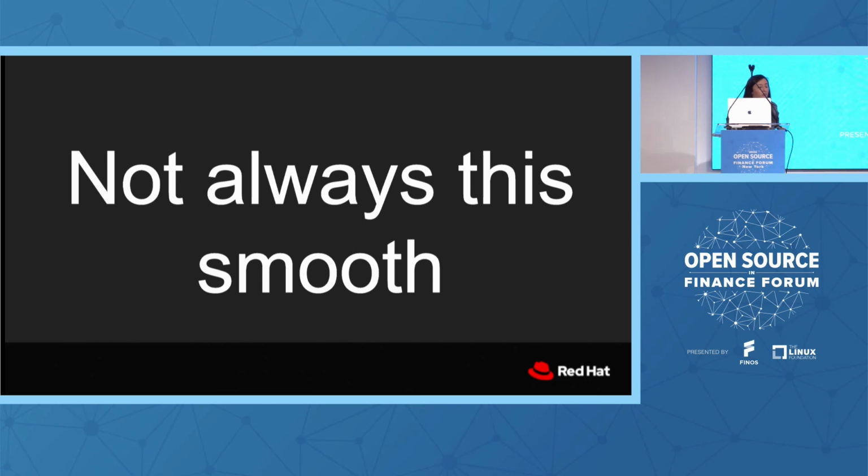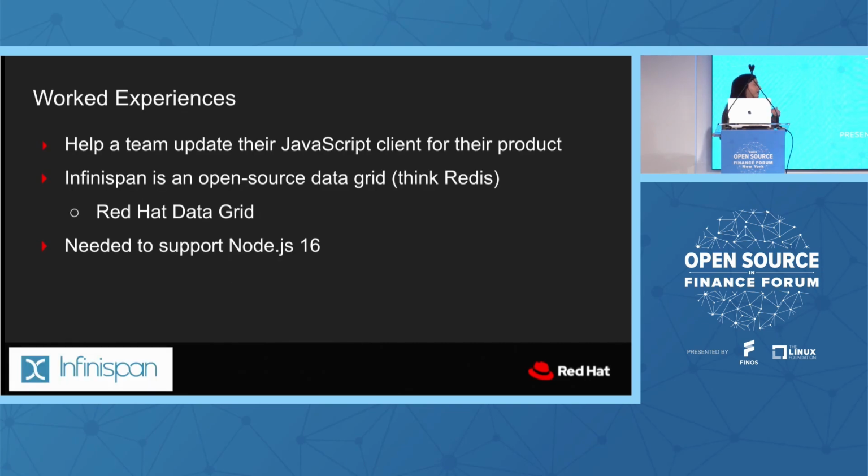When debugging upgrades, you can't always infer it from the changelog. And now I'd like to segue into one of my work experiences. So at the start of the year, I was tasked with helping a team update their JavaScript client for their product. It's a Java-based team, a lot of Java engineers. They just happen to have a JavaScript client, so they didn't really have the expertise of the Node runtime.